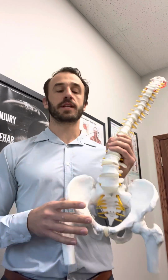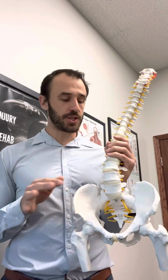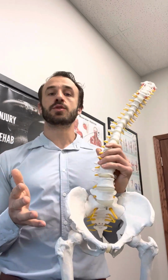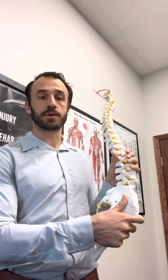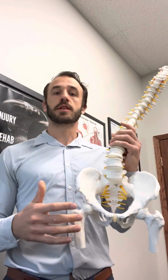So today I just want to touch on hip flexor tightness and the connection that it can have with hip arthritis. So we know that tight hip flexors can lead to a bunch of issues functionally. Specifically, the more they get tight, the more we tend to see forward tilt of the pelvis. Now, the connection to the hip is a little less understood.